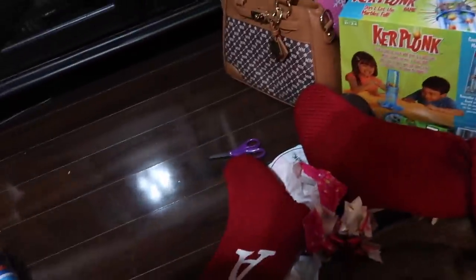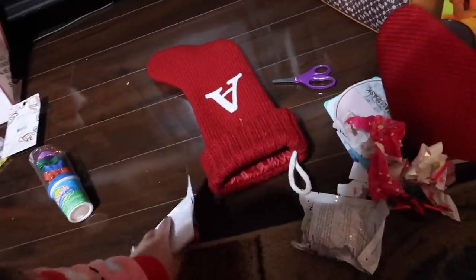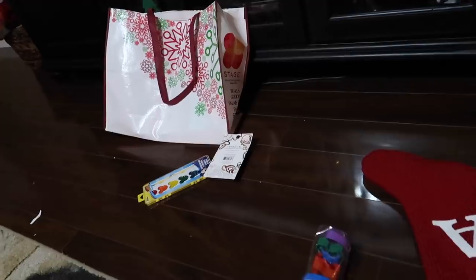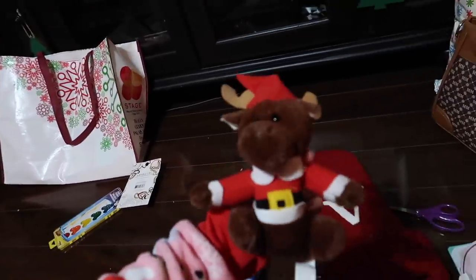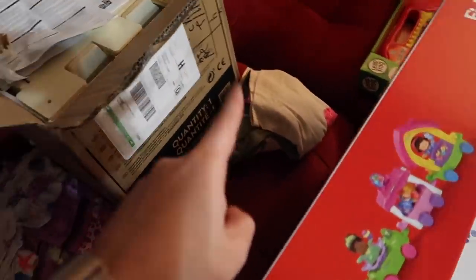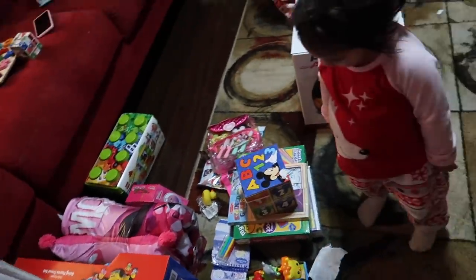And then in her stocking, she got some stamps and some Play-Doh. Some Mickey Mouse paints. Her animal is the moose. She got a little squishy ball. Oh, she also got some clothes. She got two shirts and a pair of pants and two dresses. And I think that is what Autumn got.